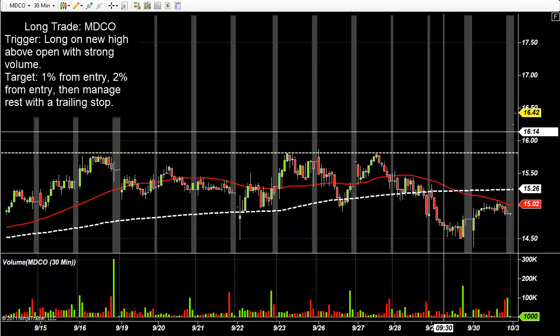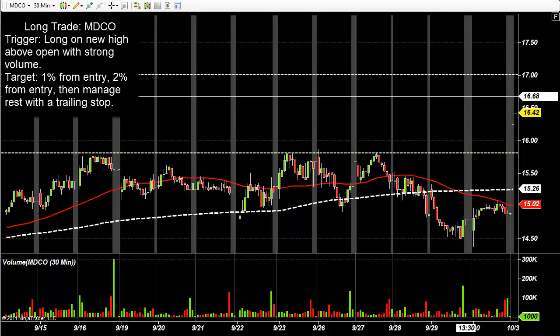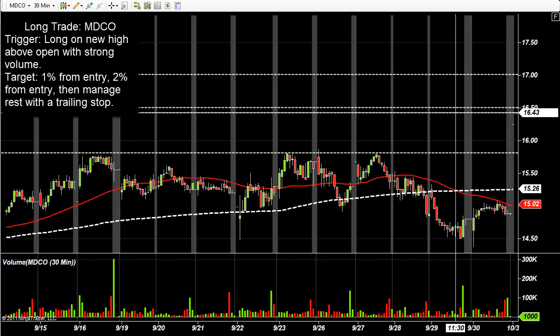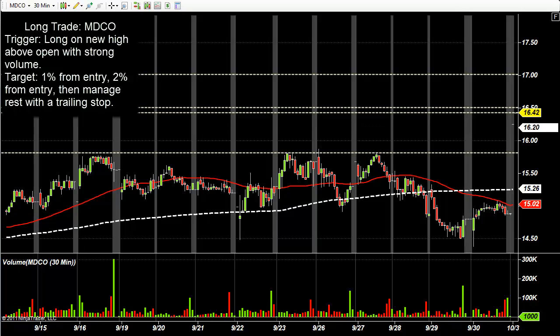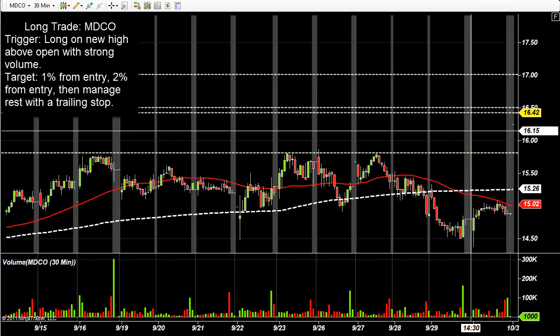First profit target is going to be about 16 cents from your entry. Second profit target is going to be 32 cents. Watch 17 for possible resistance here, and also the 16.50. Last is at 16.42. So again, we could get some selling down off the open. Just be patient. Wait for that break to the new high of the day. Take it long. You could start with a half position and then add on pullbacks.